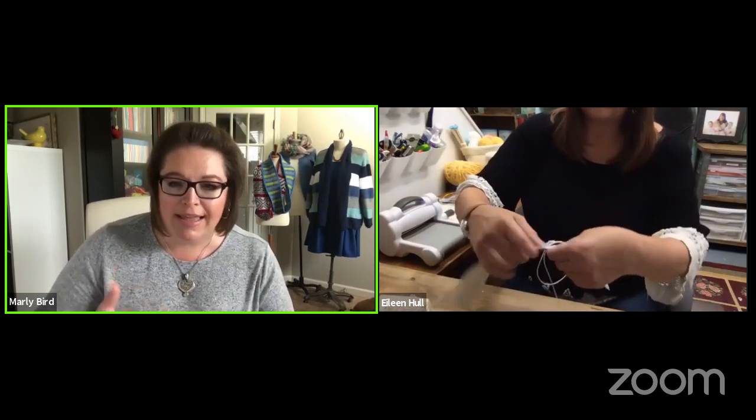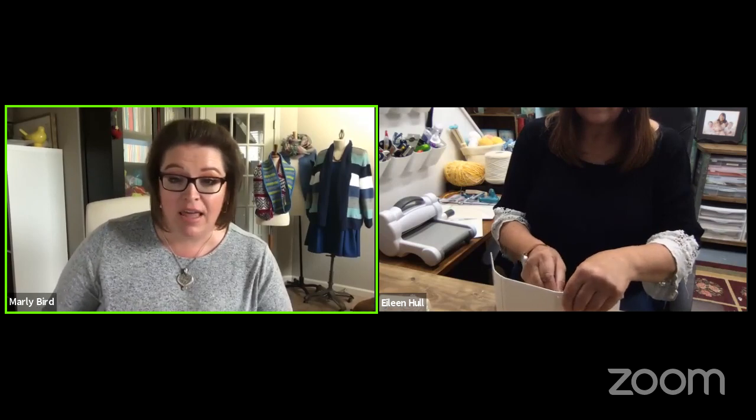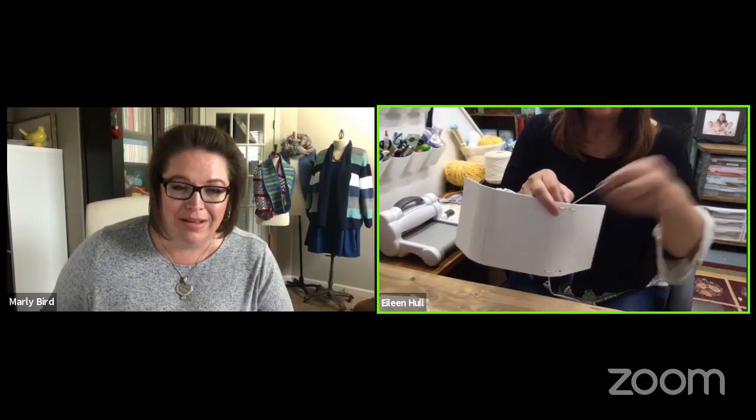And with how tactile a lot of knitters and crocheters are, this would be great for us as individuals. It'd be a wonderful gift for the knitter or crocheter who literally has everything. You can handmake one of these for them. So this is a really cool tool. Your Christmas list. Yes. Yeah.